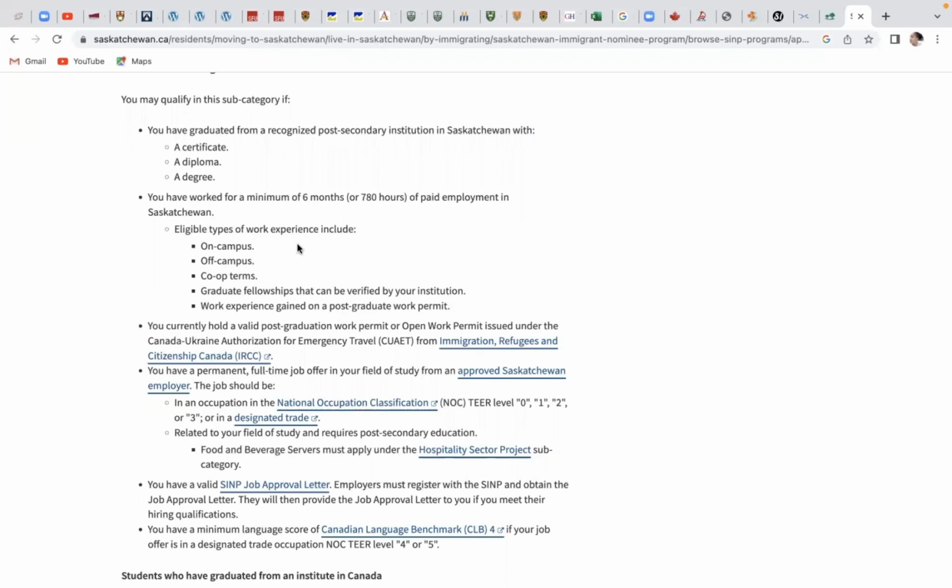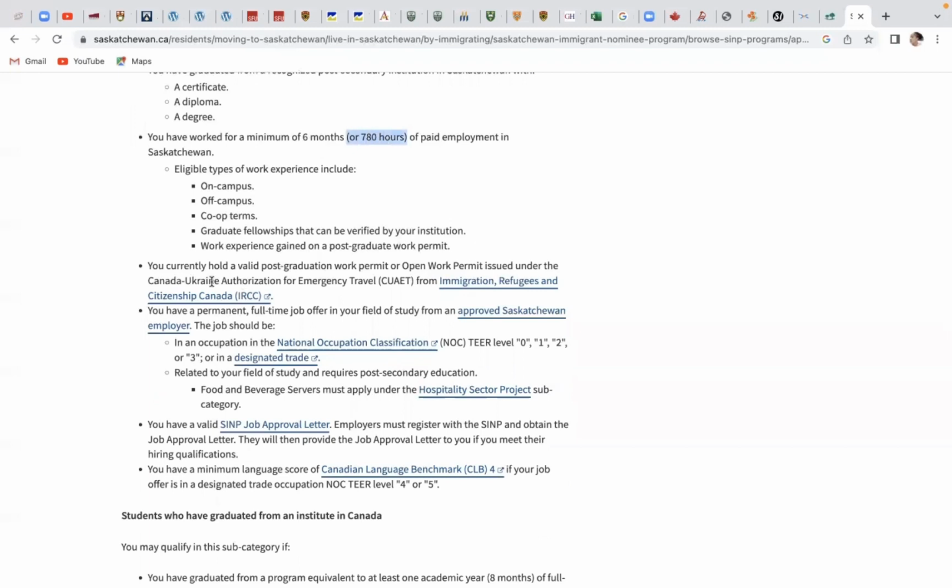Work experience gained as a postgraduate work experience. So if you come into Canada, or you are living in Saskatchewan and you're working, that work that you're doing when you're going to school, you come back in the evening, you go to work, they are counting it for you. And trust me, by the time you're done with 8 months, of course, that's the minimum, you're almost done. You've already gotten this, which is very easy for you to get, except you're not hardworking. And then you currently hold a valid post-graduation work permit or open work permit issued, the work permit, right?